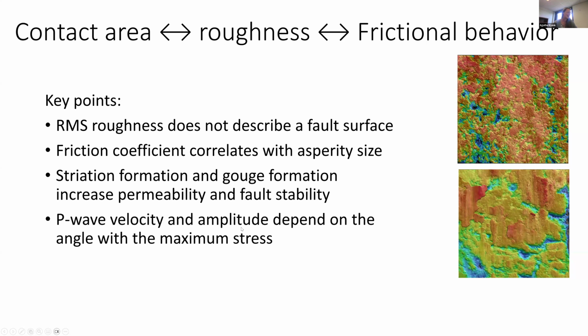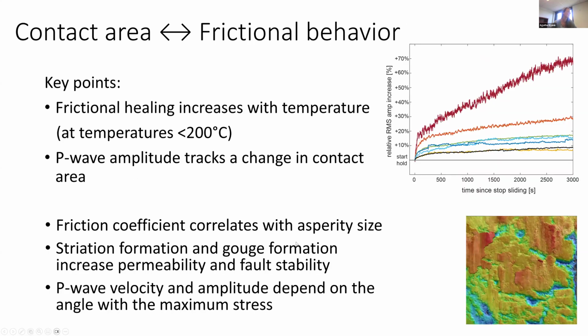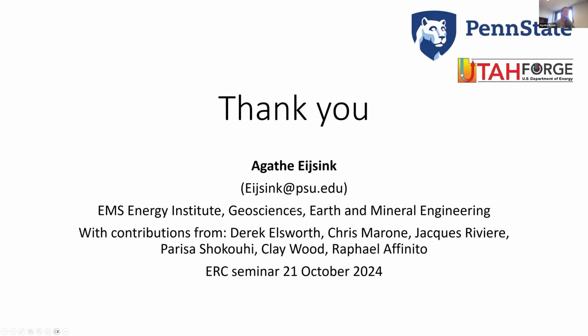P wave velocity and amplitude both depend on the angle with the maximum stress. So that's just an interesting observation. And I think there's a lot more work to do in how to interpret those signals. So that's just a summary from both parts of this talk. And I think I'll leave it at that. Thank you.